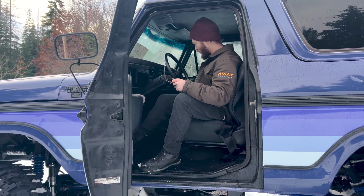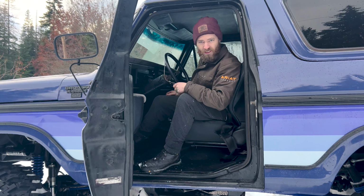It starts surprisingly well for being a diesel without a grid heater or anything. Yeah. In the cold. In North Idaho.